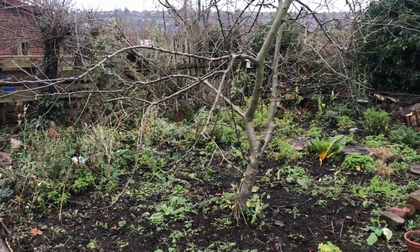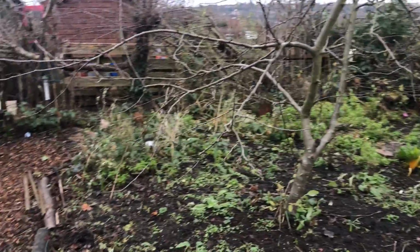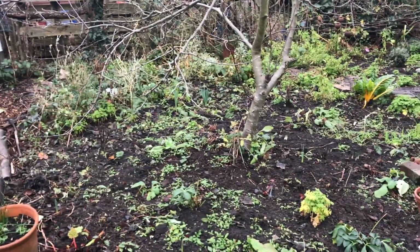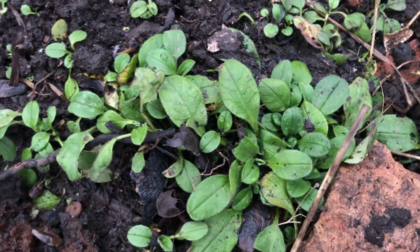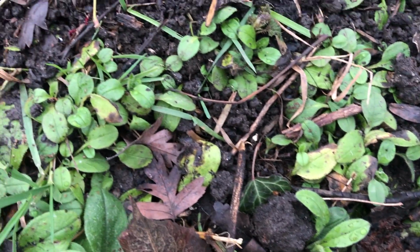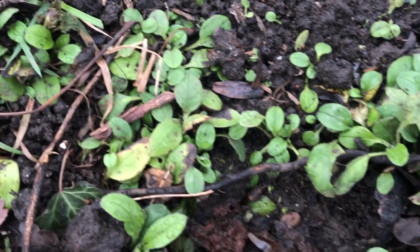Underneath the apple tree, the wildlife area there at the back hasn't changed too much. I've had a little bit of a tidy up though to remove some of the excess weeds that were in here. This is forget-me-not, and there's a lot of this coming up. And we're going to have lots of lovely little blue flowers, which the bees will love in April, May time.